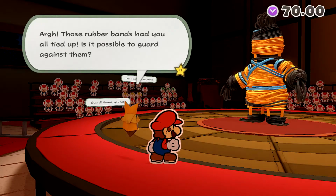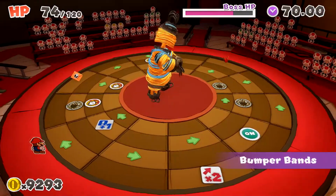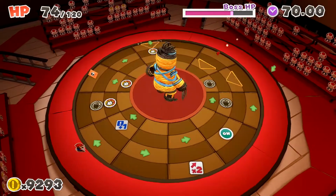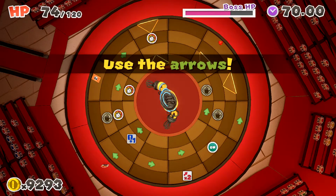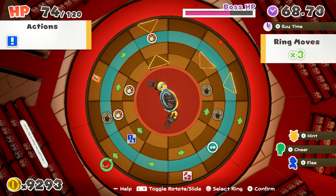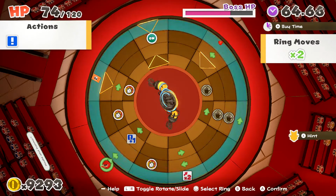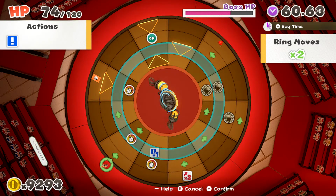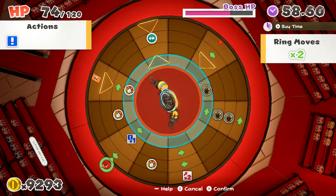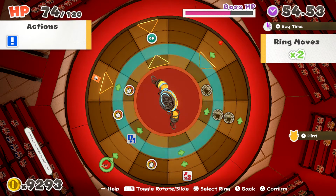The rubber bands had you all tied up. Is it possible to guard against them? It's possible. I just did a terrible job of it. Anyways, have a look at this. Now, currently, I would be going all the way around clockwise. That rubber band arrow would snap me to that panel, but I would keep going clockwise until I hit the next arrow, and I would go counterclockwise.